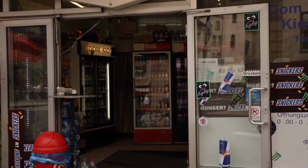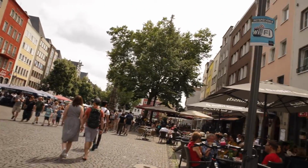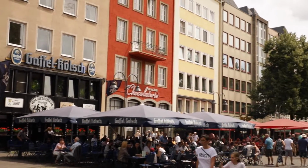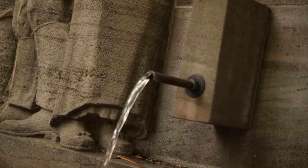You have these very Eurotypical squares where it's a lot of open space but surrounded by bars and cafes where people are sitting out there and drinking and just hanging out.